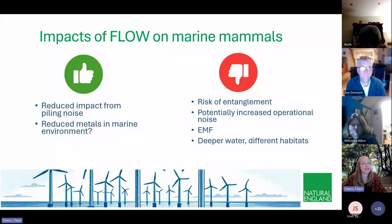This new floating technology introduces some reduced impacts, but also some potential new impacts. On a positive, since floating turbines do not have a large monopile to hammer into the ground, but instead are fixed with anchors, if piling does occur, the piles are much smaller and so will likely be much quieter. Since less of the turbine will be in the water, there could be less metals absorbed into the marine environment.